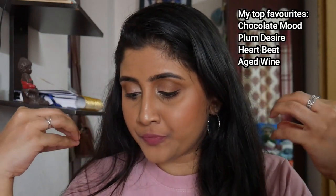Overall, I feel that this lipstick is a must buy. You can head on to my swatches, see which colors you like. I've swatched nudes, reds, deep wine shades as well. Every single one of the shades I really liked, and I would like to point out my most favorite shades. I have four favorites. One is Chocolate Mood, second one is the one that I'm wearing currently, it's called Plum Desire. The other one is Heartbeat, and the other one is Aged Wine.